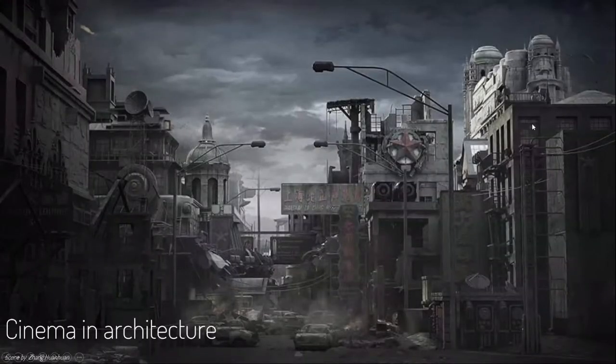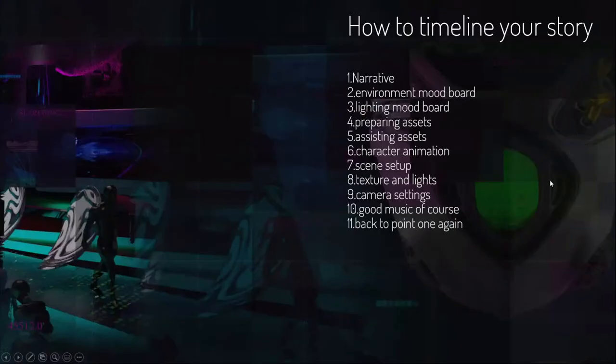Now let's dive into this concept of the narrative of cinema in architecture. How to timeline your story? You have seen the entire design now. How to put this into a cinematography narrative is very important. So we think of a narrative that lays down the entire design in a format.